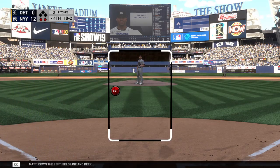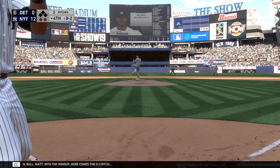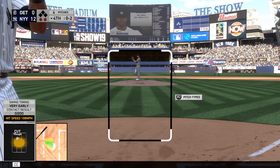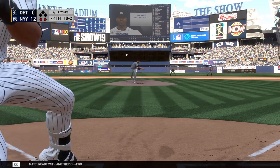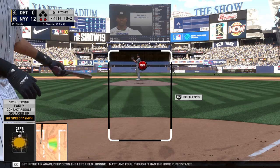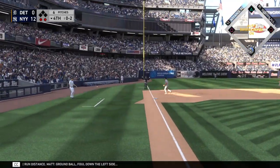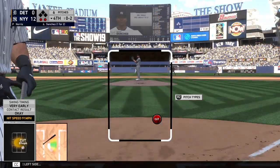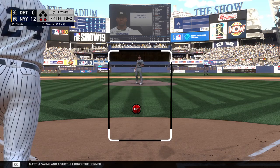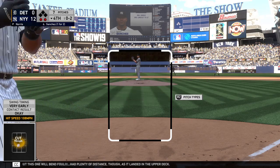Down the left field line and deep, and that will end up a foul ball. Into the windup, here comes the 0-2 pitch, and another foul ball. Ready with another 0-2. Swung on and hit in the air again, deep down the left field line, and foul, though it had the home run distance. Ground ball foul down the left side. A swing and a shot hit down the corner, but this one will bend. Foul. Had plenty of distance, though, as it landed in the upper deck.